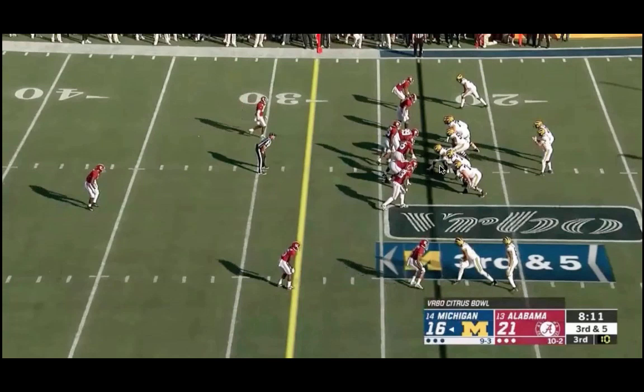You can see that Michigan is in what can best be described as a gun right, tight right, 2x2 set. And if you notice again, the receivers are in a stacked formation. Here you go. You can see the Alabama defenders. They're going to trade off, take whoever goes high, and the other will take whoever goes low. So we're going to let this play unfold, and we'll have a quick discussion to wrap it up.